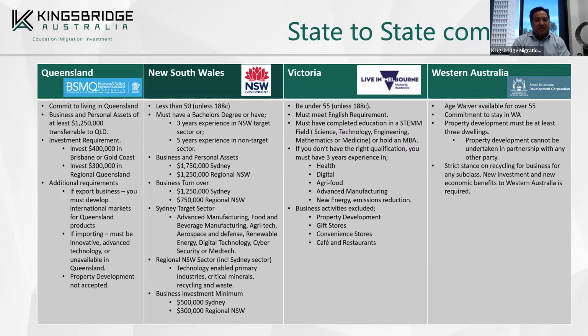If you are going to the regional sector, it can be any of the aforementioned target sectors, but you can also have an investment history or business history in technologically enabled primary industries, critical minerals, and recycling and waste. Okay, the business investment minimum criteria is $500,000 in Sydney and $300,000 in regional New South Wales. So you can see it's about $100,000 more in Sydney than it is in Brisbane, but the regional centers for regional Queensland and regional New South Wales is more or less the same.